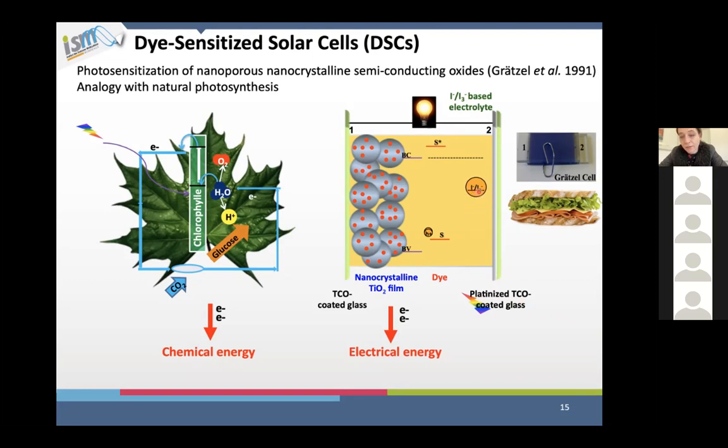After illumination of the solar cell, the dye becomes excited and injects one electron into the conduction band of titanium dioxide. Then this electron is extracted at electrode 1 and converted into electricity. The electron travels to the opposite side and is regenerated with the help of the couple I minus, I3 minus, and the dye is regenerated to its initial state. So in this case, we have a closed system where we don't have any damage to the material, and it is like a cycling process, okay?